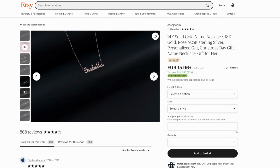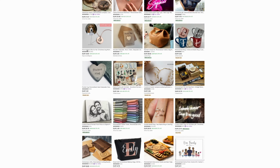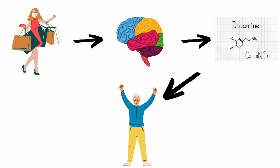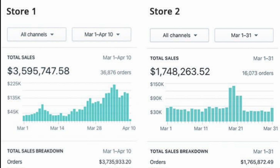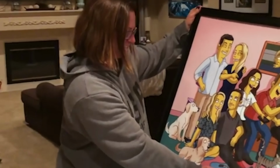When it comes to selling personalized products, there are thousands of options out there. From tiny necklaces with your name on it to custom bobbleheads that look exactly like you. The sky is your only limit here while choosing a product. These products trigger a wonderful feeling of dopamine, also known as the feel-good hormone, that allows you to have a slight edge over other e-commerce stores, which is needed now more than ever, considering how competitive the market is. But we are going to sell yellow character portraits.